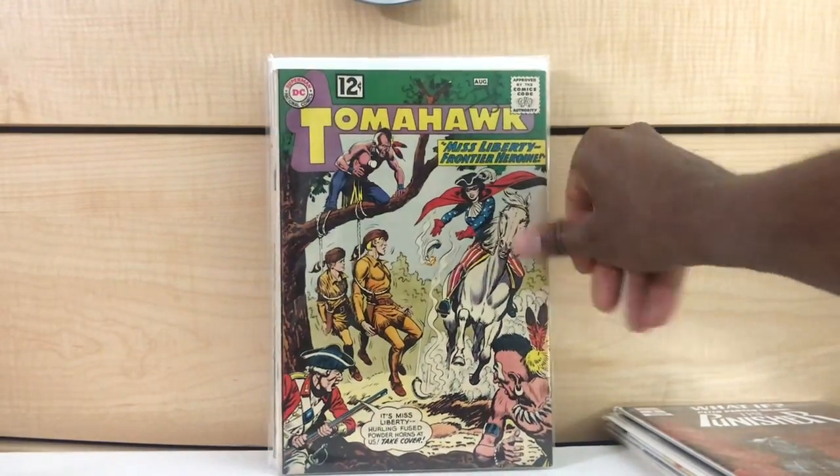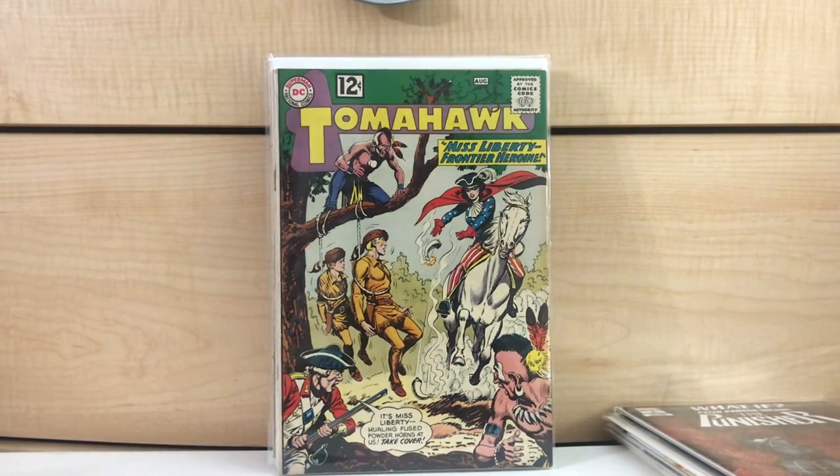Here's a book that I knew nothing about, but it is a first appearance. So we have Tomahawk number 81. Tomahawk number 81. This is the first appearance of Miss Liberty.